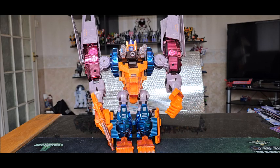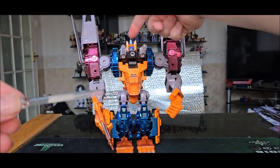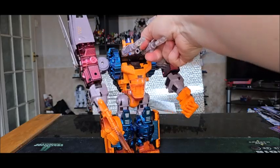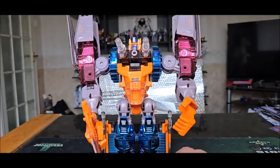Anyway, so that's me. Oh, I forgot to show you the missiles. He's got these clear missiles which light up as well. All this lights up, you see. And you get 2 spare. So you get 2 in his nipple blasters there. And then you put 2 on the side like that. There we are. Completes the look. Yeah, they often go missing, but yeah, so there we are.